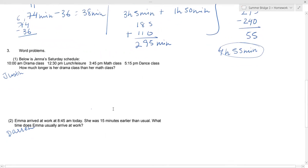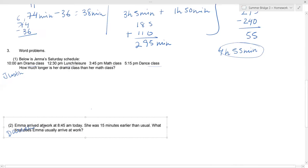So question one, we have Jenna's Saturday schedule. She has drama class, lunch, math class, dance class, and these are the times that they start and end. The question is, how much longer is drama class than her math class? So Justin, go ahead. Well, how you do this is basically 12:30 minus 10 o'clock. Okay, and why are we doing that? To find the answer. Yeah, so drama class starts at 10 and ends at 12:30, so we're finding how long her drama class is.